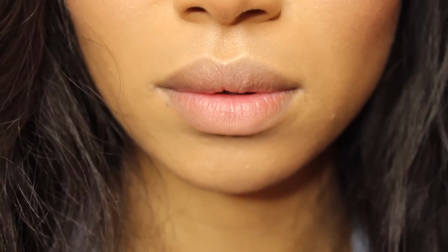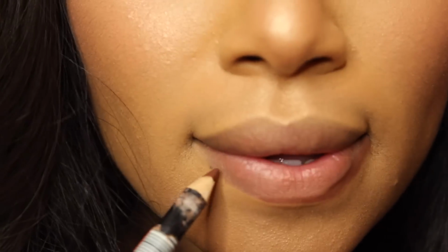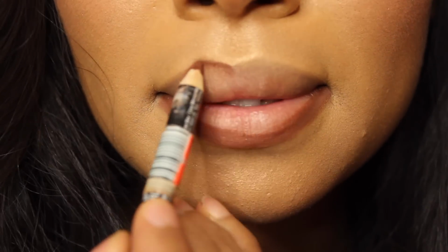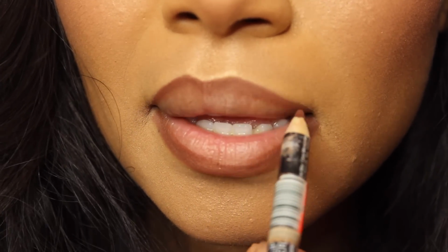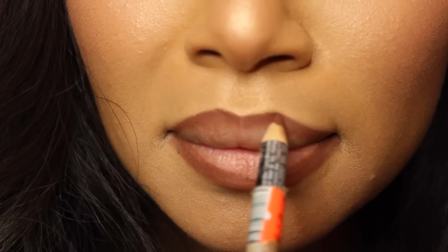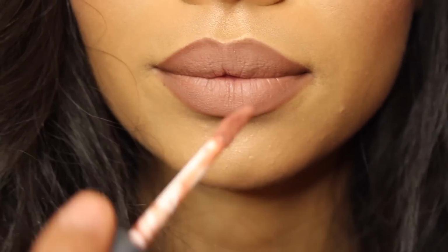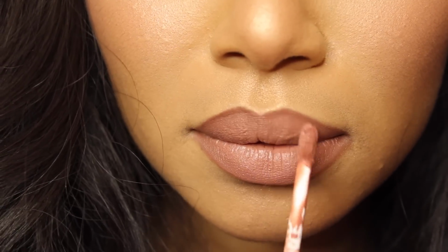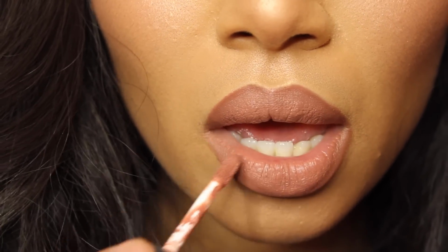Moving on to my lips, I am going to line them with the brown slim lip pencil from MYX, and make them look all nice and lined and pretty. And then I am going to go in with this Ruby Kisses Brown Sugar matte lipstick, and I really love this lipstick, and it makes my Abu Dhabi from NYX blend and look really nice and matte and just stay on for a long time. So I love those two colors put together.